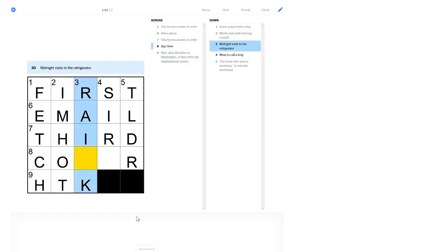So what the hell is that? And I guess this is sire. So app hiree. Coda. Something is wrong. Oh yeah, it's this. So midnight visits. Raids. Well, apparently midnight visits to the refrigerator is raids. Raiding the fridge. So what a lot of shite.